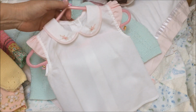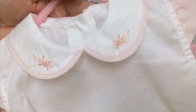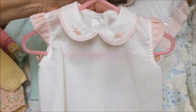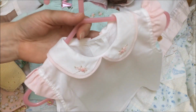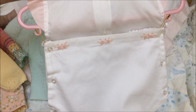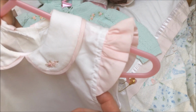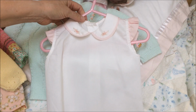And I'm very proud of this because I found this and it's so delicate and so beautiful. Can you see that? Embroidered at the collar, little pink roses. And it's just gorgeous. I just thought it was so pretty. And it has little sleeves. Yeah. And a diaper cover with little embroidered roses on it again. Oh, it's pinafore. That's it. Someone helped me out and told me that these are pinafore sleeves. Very, very sweet.